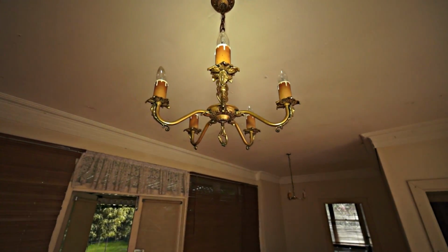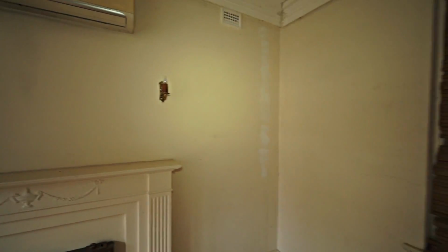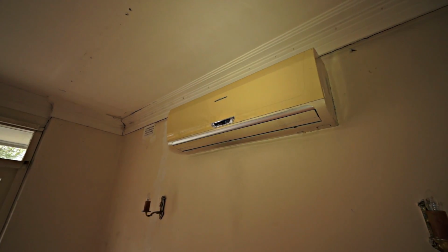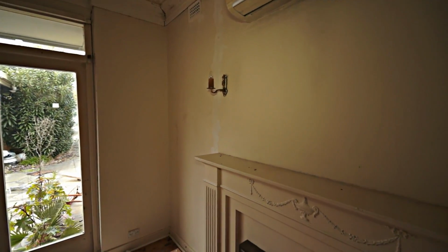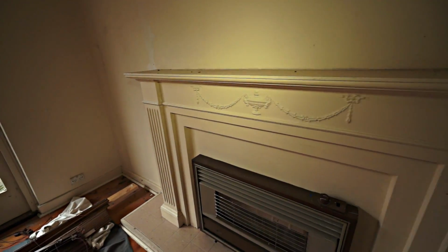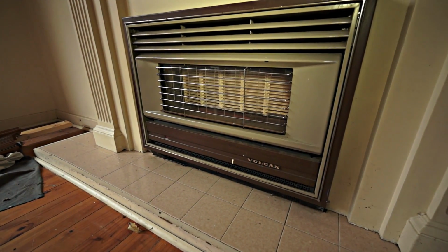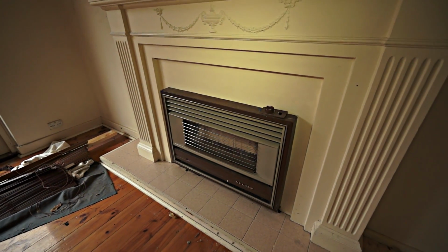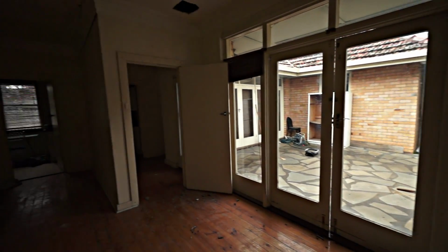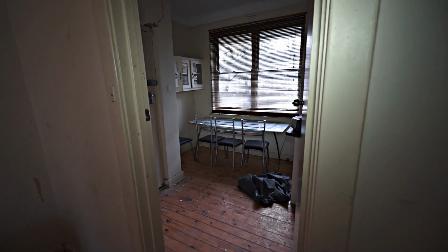It's a pretty cool light, straight off. There's also a backyard out there, we'll have a look. It's a nice mantle. Nice mantle with a Vulcan gas heater. This is the kitchen.